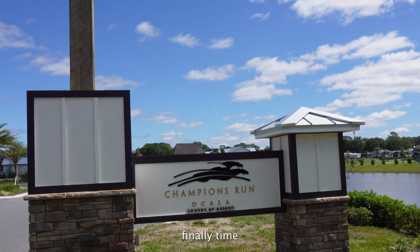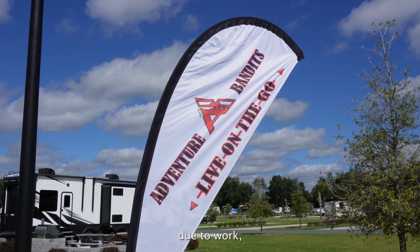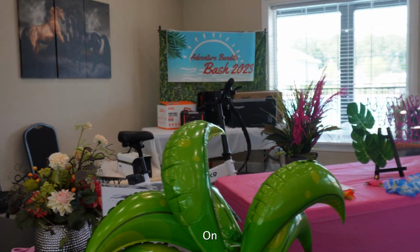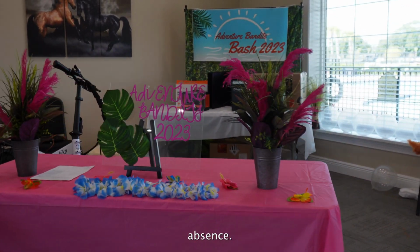Now it was finally time to enjoy the activities of the bash. We were late to get there due to work, so we missed the earlier activities on Thursday and Friday. However, our parents represented for us in our absence.